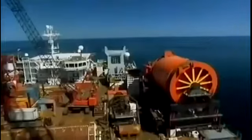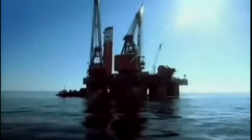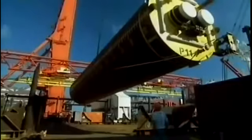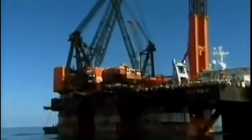The Balder's challenge? Place each piling at exactly the right spot and perfectly level, nearly 2 miles down. If she succeeds, these will be the deepest pilings ever installed. She'll need her cranes, some of the most powerful afloat, to pull it off. Together they can lift 7,000 tons. But it's not just about brute strength, it's also about precision. The Balder's 7 engines help keep the ship right on target.